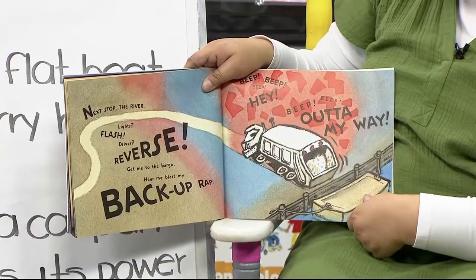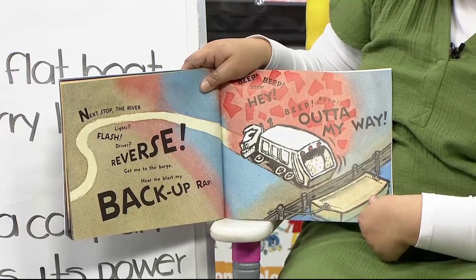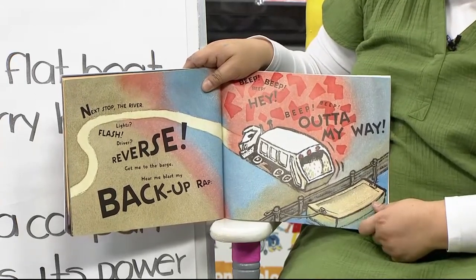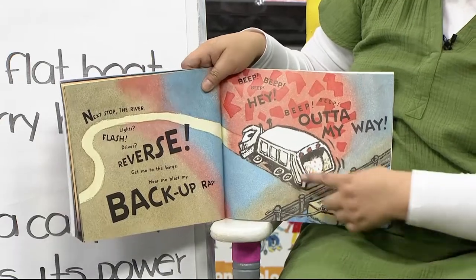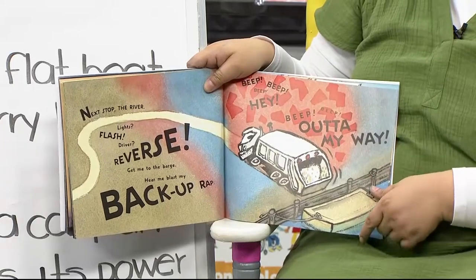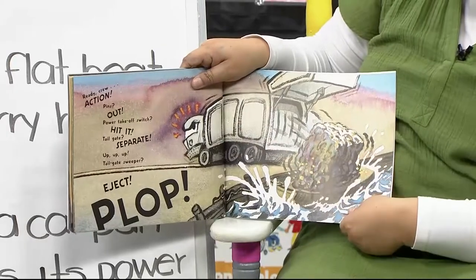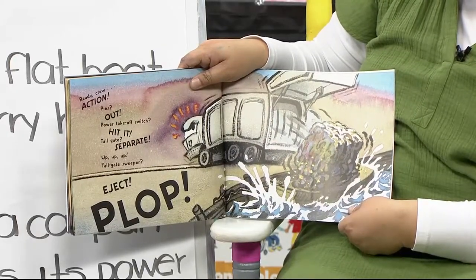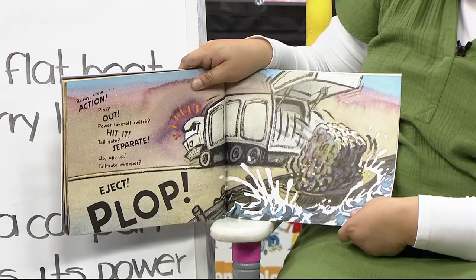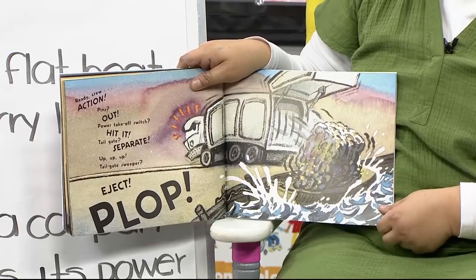Next stop, the river. Lights flash. Driver reverse. Get me to the barge. Remember, that's a boat that holds heavy things. Here it is. Hear my backup rap. Beep, beep, beep. Hey, beep, beep, beep. Out of my way. There he's going to the barge. Ready, crew, action. Pins out. Power takeoff switch. Hit it. Tailgate. Separate. Up, up, up. Eject and plop. There go all the watermelon rinds.